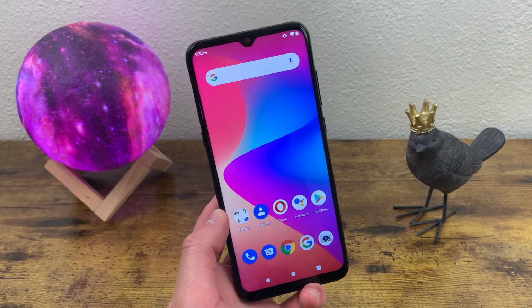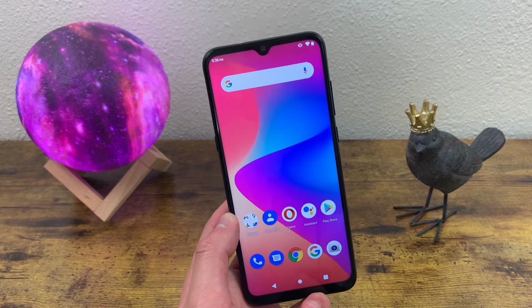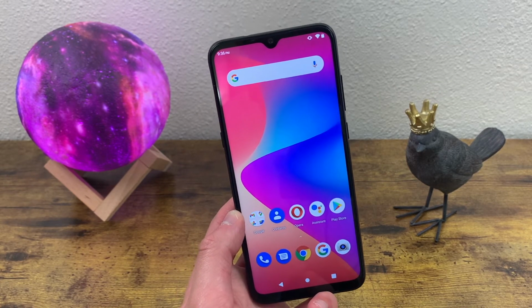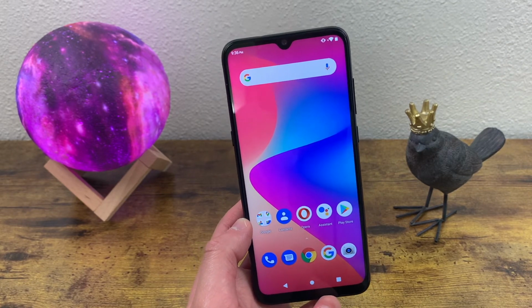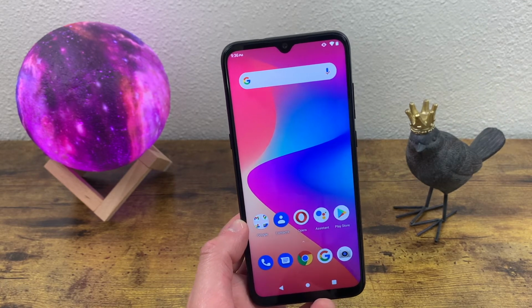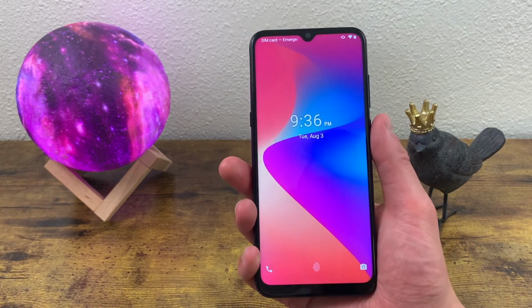And again, like most of the pros for this phone, while it's not unheard of for an entry-level phone to have these things, a lot of the times entry-level phones only have a fingerprint scanner or face unlock, one or the other, not both. And some of them have neither, so you have to put in a PIN or a password. So having two options to unlock your phone without a PIN or a password is really nice at this price point. So we're gonna test out this fingerprint scanner real quick and see how fast it works.